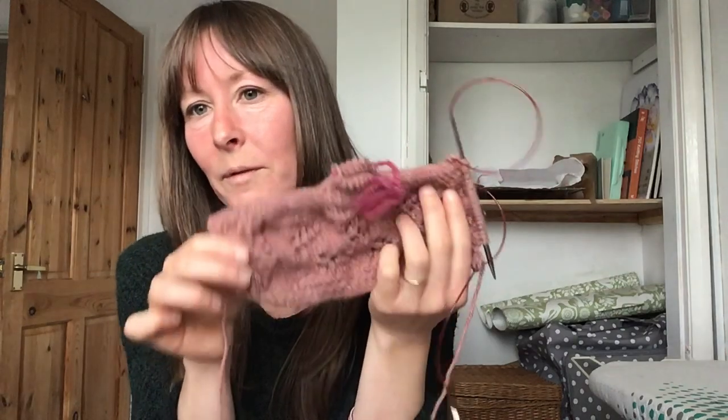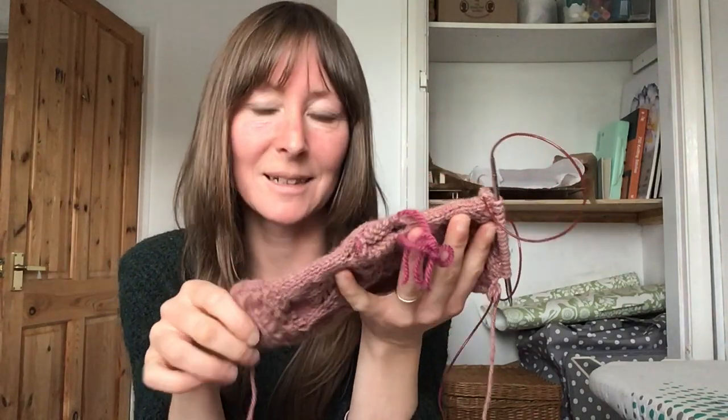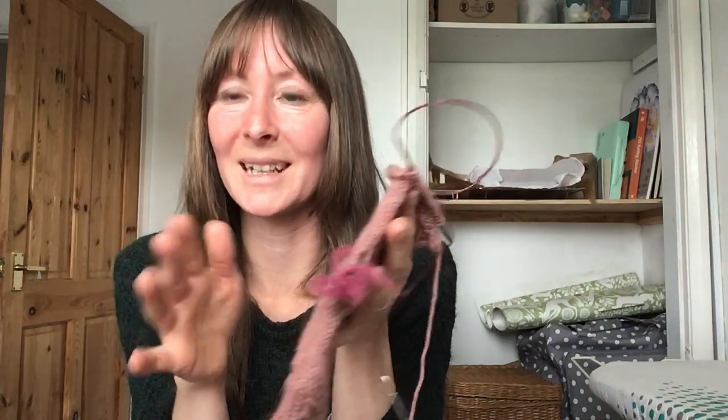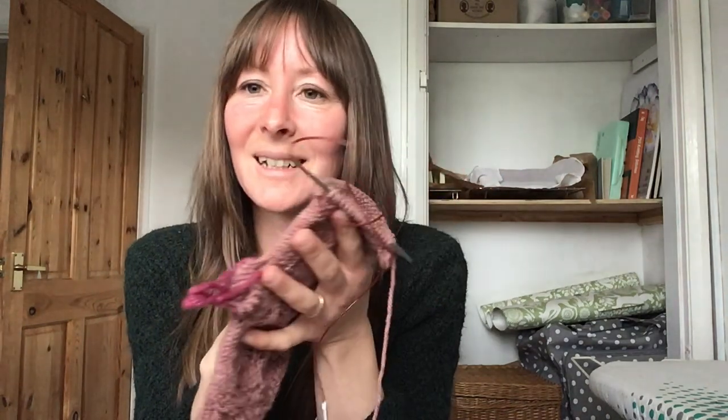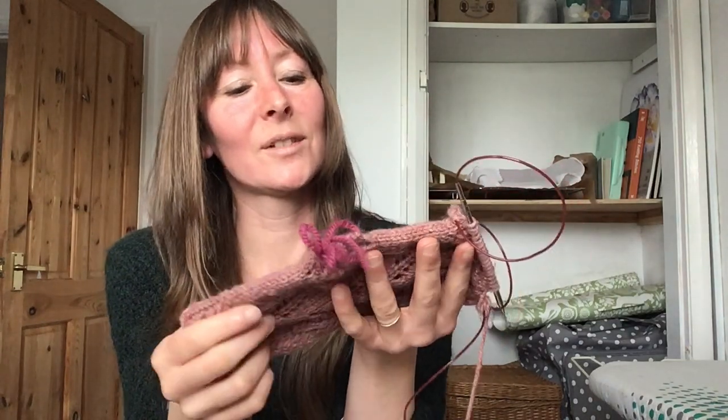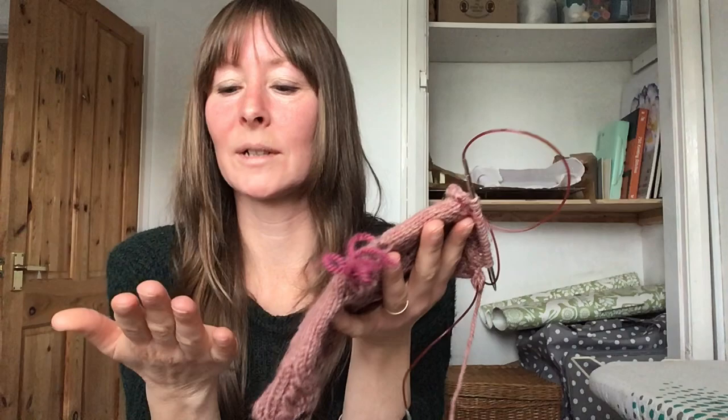These are not going to be for me. I'm knitting them for a friend. I haven't seen her for a really long time, so I haven't got her to say how big are your hands, and I don't want to let her know that I'm knitting them. I want them to be a surprise. I'm going to put them in the post to her. So I'm sort of guessing a bit, but she will have slightly longer fingers than me, because everyone does. I've got little doll hands.